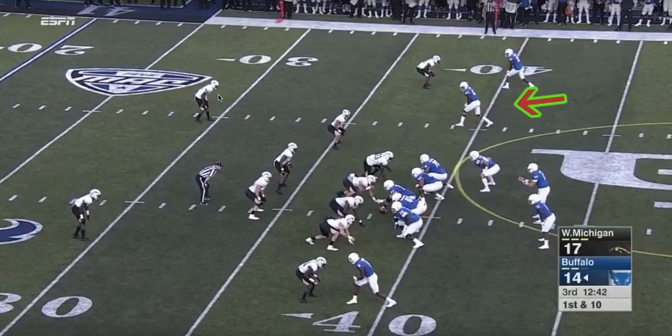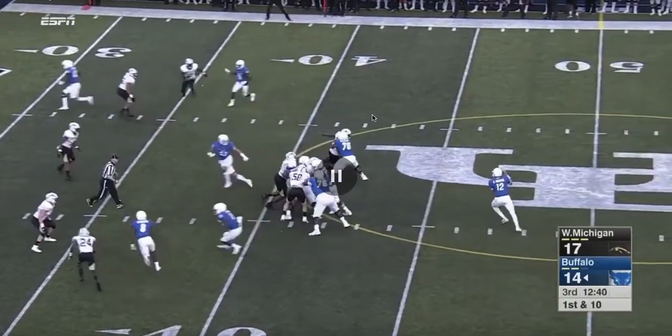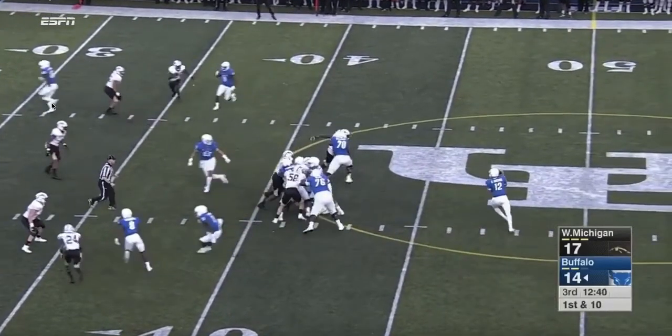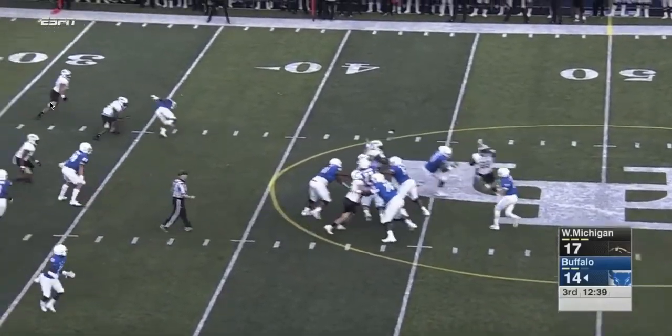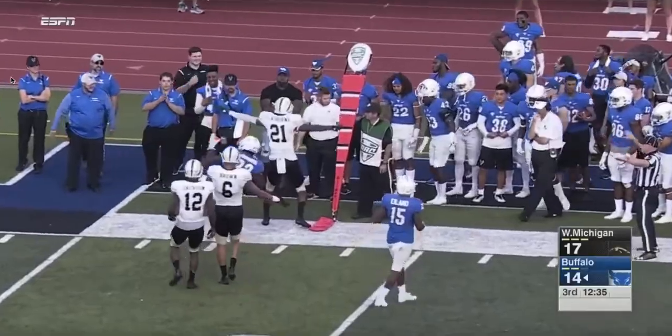It looks like he's going to go to the corner, but he ends up breaking it off, probably looking at where the defender is. And as you see here, okay, he's going to push down, and it's not the best view, but he's able to then break outside, and he ends up not making the catch because it's a little bit late.